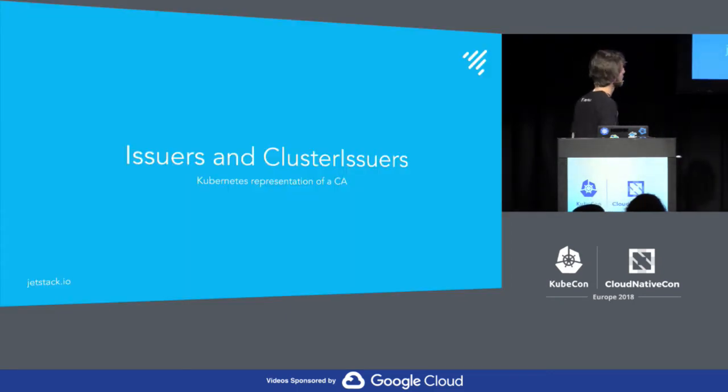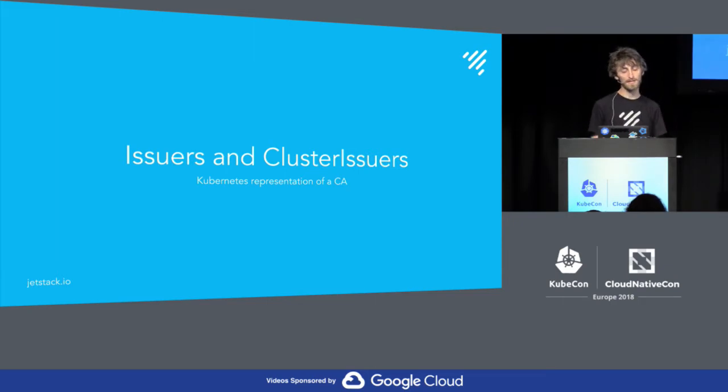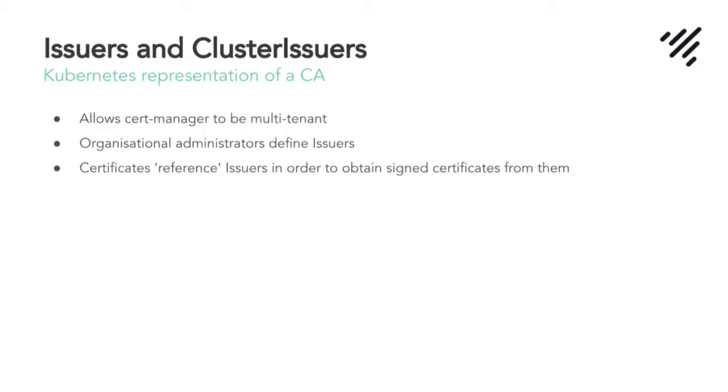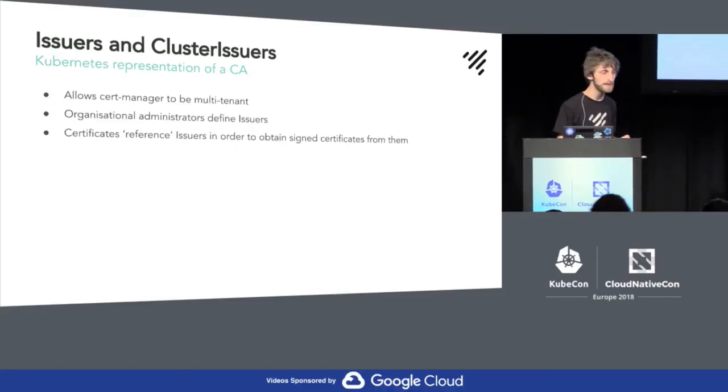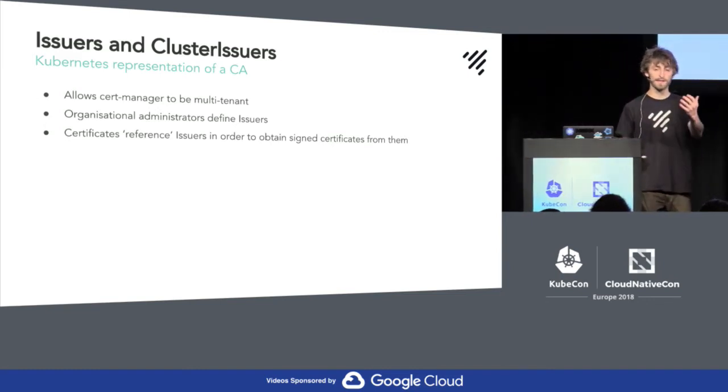So, yeah, I keep on about this multi-tenancy. Going through some of these resource types, we have issuers and cluster issuers, and this to us is the representation of a CA in Kubernetes. Previously with kube-lego, if you wanted to switch from, say, a Let's Encrypt staging to Let's Encrypt production endpoint, you would update a flag on kube-lego. And if you wanted to support both, I mean, you'd struggle. I think maybe some people run two instances of kube-lego. Things can happen, and it's not ideal, really. It's not designed for this sort of thing. It was very simple: we need to get certificates from Let's Encrypt for this ingress.